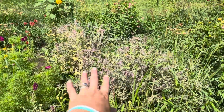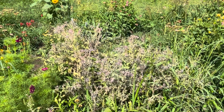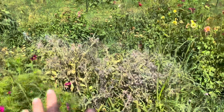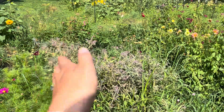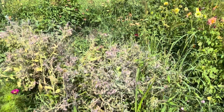I told you in the last one I was getting ready to rip out all the borage. I didn't even get to that. This is coming out this weekend. I'm tired of looking at it. It is so wonderful because it's a first bloomer in the spring, and it helps immensely with pollinators, but I am kind of tired of it. Oh, and I actually do like it. I will make sure I have this every year.